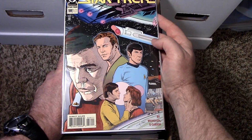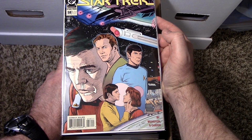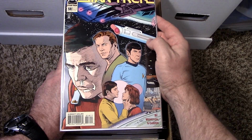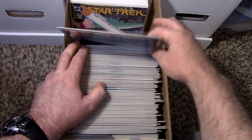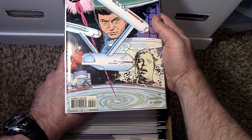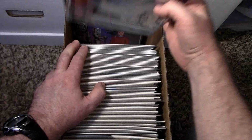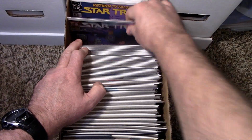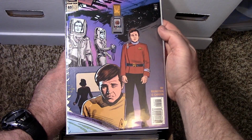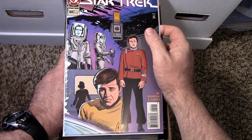And here we go, finally. Number 58. I thought there was more retro in here, but maybe not. Number 58, we got some retro action going. A little Chekhov memory. 59, continuing with that. What the heck is happening to Kirk there? Number 60, Chekhov and Kirk. Those classic space suits, love it.